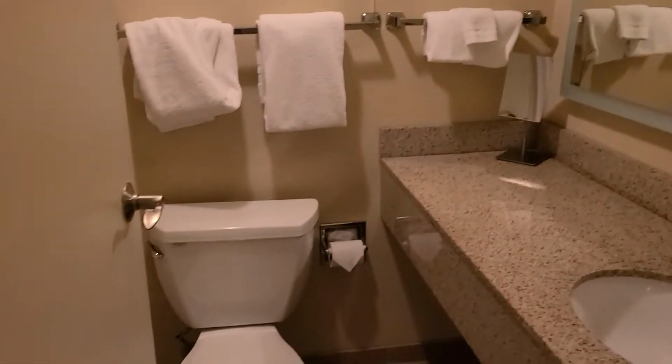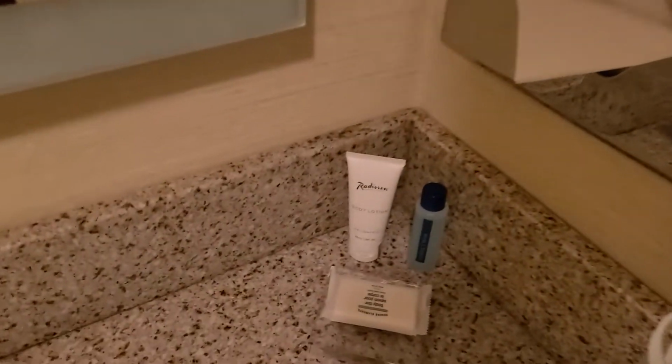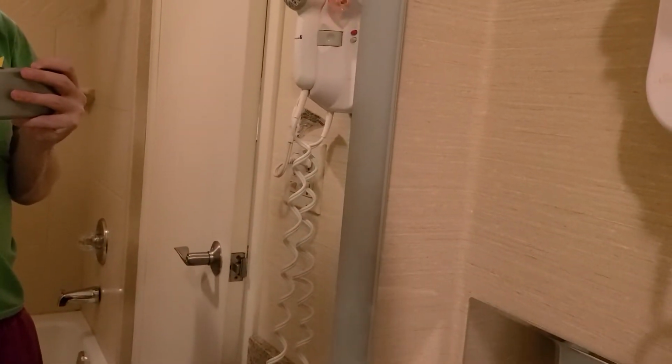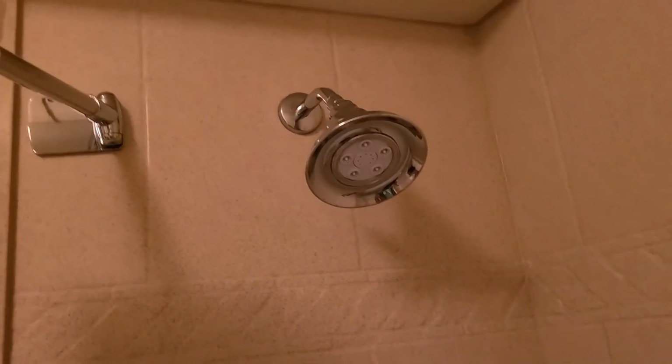Get some light in here. To the left is the bathroom, with the vanity included inside. Hair dryer, bar of soap, body lotion. What's this? Shampoo, probably. Oh yeah, shampoo. Another little mirror. The toilet, the towels. Bathtub, shower head, which looks pretty nice, and it looks like it has a few settings as well, so that's good.